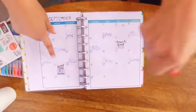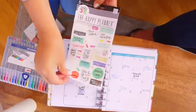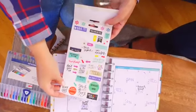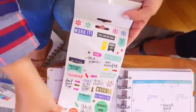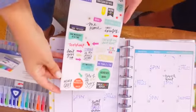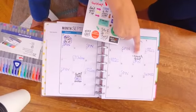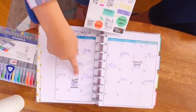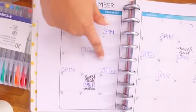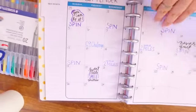Or add motivational stickers. This is a sticker pack that goes along with the fitness planner. You could use it in a regular planner too, but it's all about getting motivated to work out, to stay on track. I like "strong is the new skinny." I like that. "Sore is the new sexy." Yeah, I like "never quit." So you can see you can do it. And this has some purple in it, so I actually coordinated my pen writing with the purple that was in the sticker. So you can coordinate this however you want with colors.